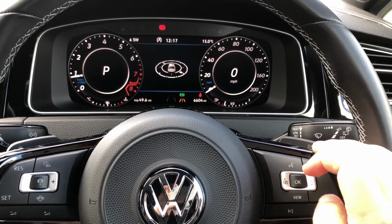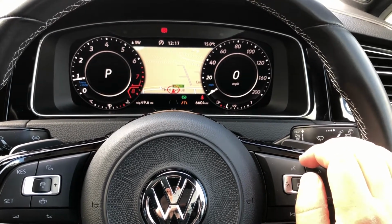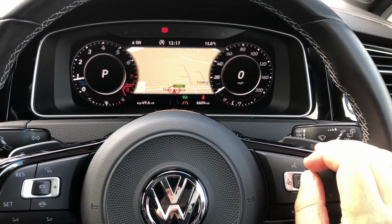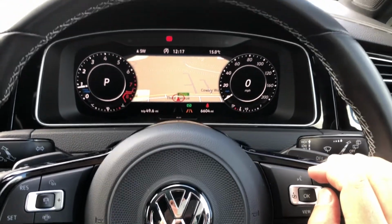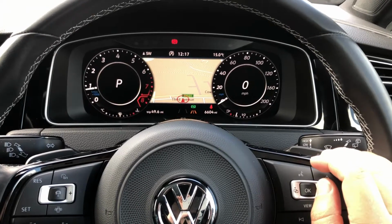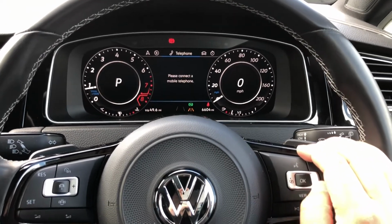Also, satellite navigation can be displayed directly ahead of you, no need to take your eyes off the screen, and it will be nicely displayed here as well. If you feel the screen is slightly small, press the OK button and the dials will make themselves smaller, giving you a nice wider screen visibility, which again is a great safety feature as the sat nav is always in your peripheral vision and you don't need to take your eyes off the road to look in the center of the console.